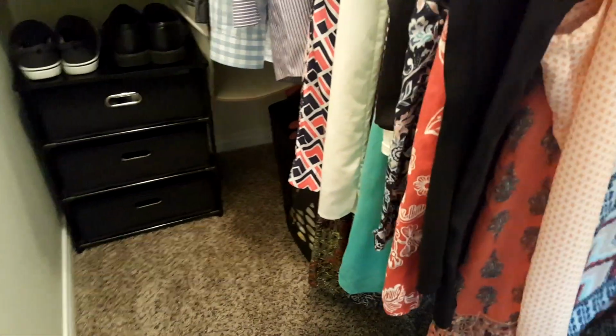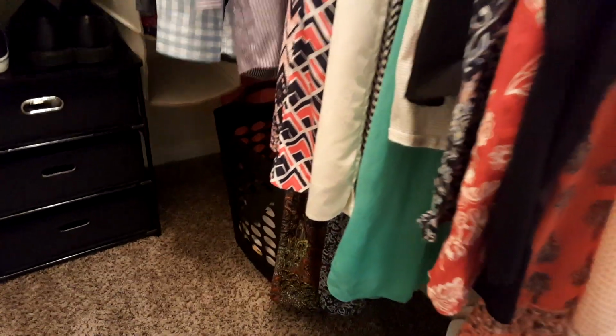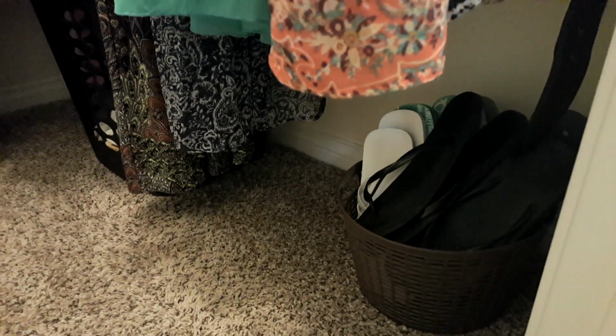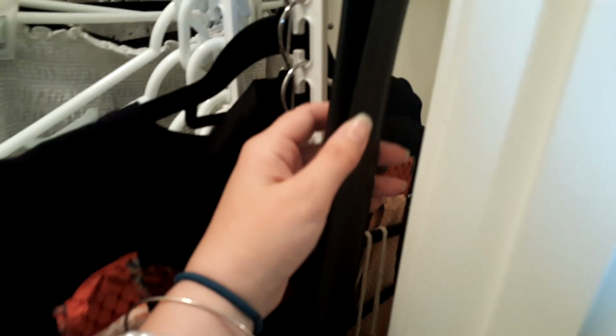The floor is empty, except I was able to fit in my laundry basket, which is what I was really wanting to do. And I was able to put my basket of flip-flops at the very beginning. That way it's easy to just grab, because obviously it's summer and I live in flip-flops. I'm a flip-flop girl.